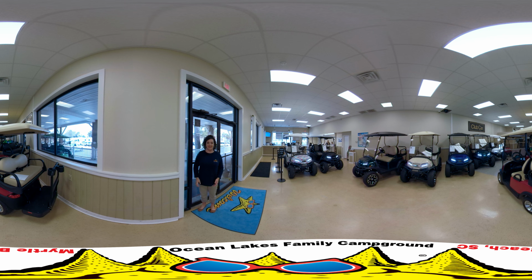This is Ocean Lakes Golf Cars, rentals, sales, service, and parts. The golf car has become the most popular mode of transportation in Ocean Lakes, and it's really part of our culture. We have over 900 in our rental fleet, so if you didn't bring one from home, that's okay. If you did bring one from home, make sure you register it here. You must be 16 years or older and have a valid driver's license to drive one around Ocean Lakes. And if you don't want to lug it back home, that's okay. Don't worry about it. We can store it with us. Come this way.